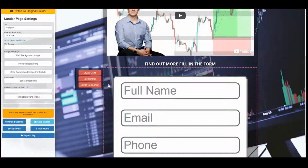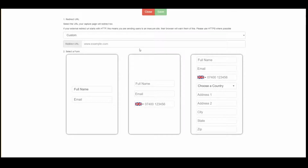Like this. And then here, what we're going to do, you can get name, email, and phone, or a full address. Now, I want you to see this. It says redirect URL. Whatever website you put in this box is where it's going to go. So if you want a form, full name, email, phone number, you could type whatever website in here.